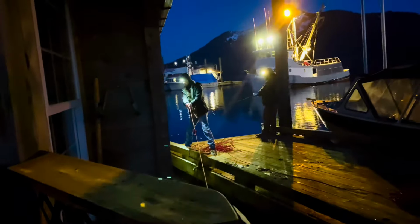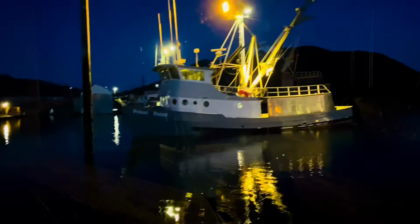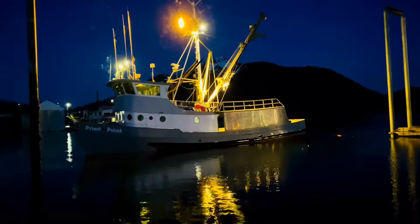Here we're turning the house from parallel to the dock to perpendicular to the dock, so we have a smoother transition out from the dock into the narrows, and we will be towing the house from the stern of the house to the stern of the Priest Point. We're off.